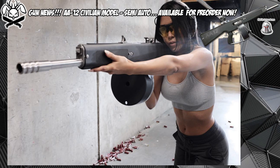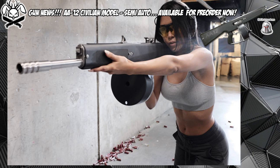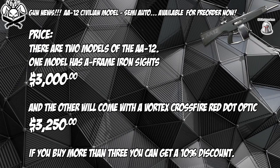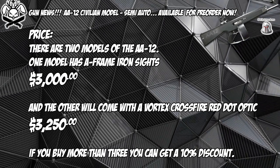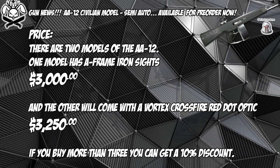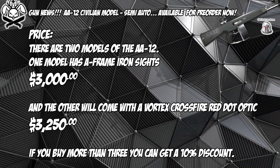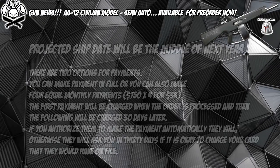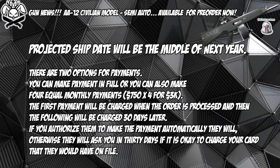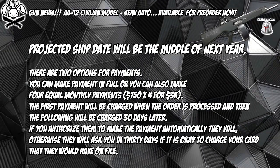And so I was excited. I found out originally that the gun the military was buying cost about $12,000. So when I asked what the price point was on this one, Evelyn broke it down and said there are two different models. One model with basically just the iron sights is $3,000. The one with the red dot and everything else on it is $3,250, which is basically a quarter of the price of the original. Now, that's actually pretty good. They aren't going to be pushing these out until the middle of next year, but you can order it right now and do a payment plan. You could do four payments of $750, for example, if you're getting the $3,000 one. So it's not too bad.